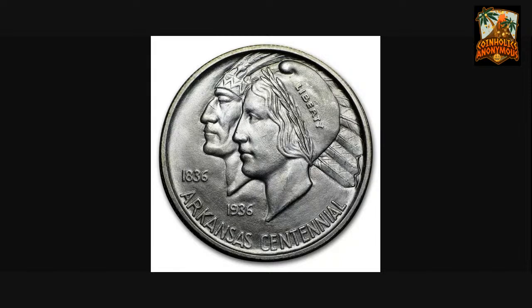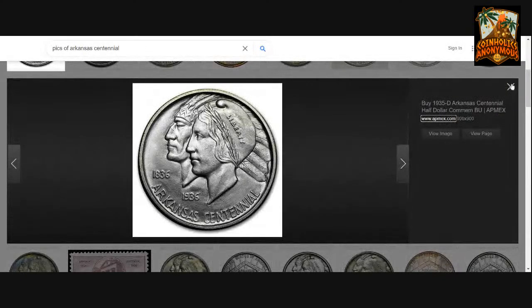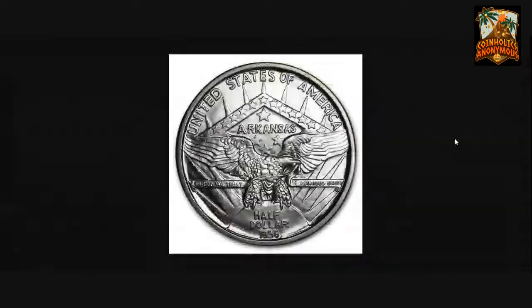So you guys see the front of the coin. Let's see if I can bring up the obverse, because I kind of like the obverse of this one as well. Kind of reminds you of the all-seeing eye. It says, "In God we trust." You probably seen them. $50, has the eagle, has a banner in his mouth, has the stars in a formation above his head. I really like this.